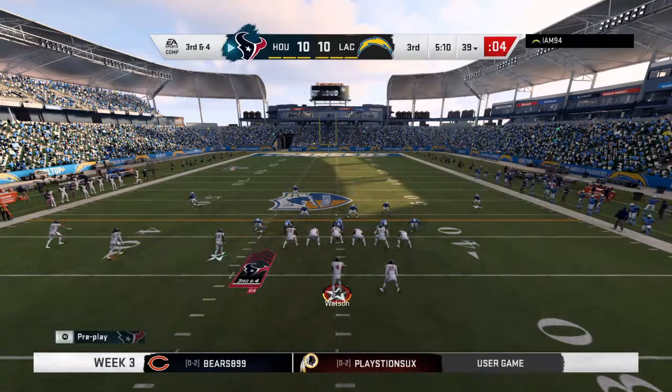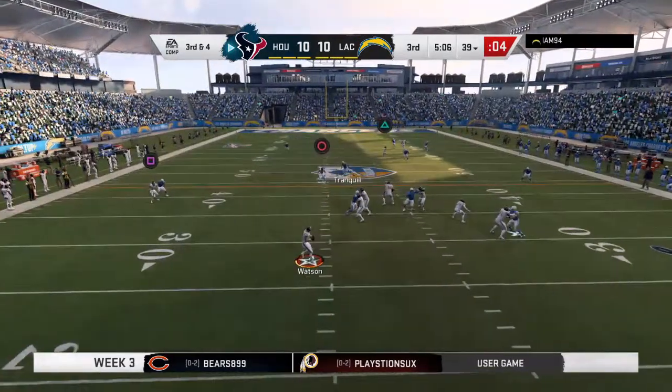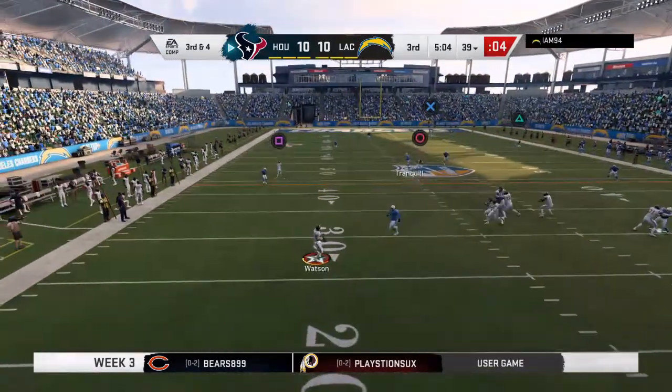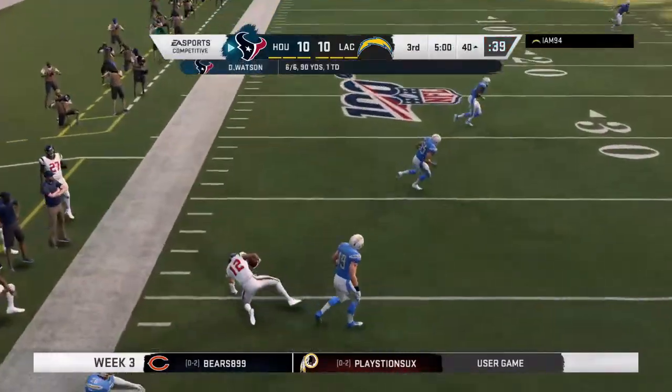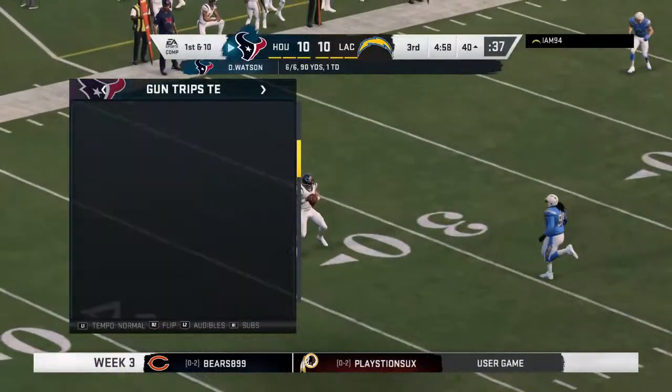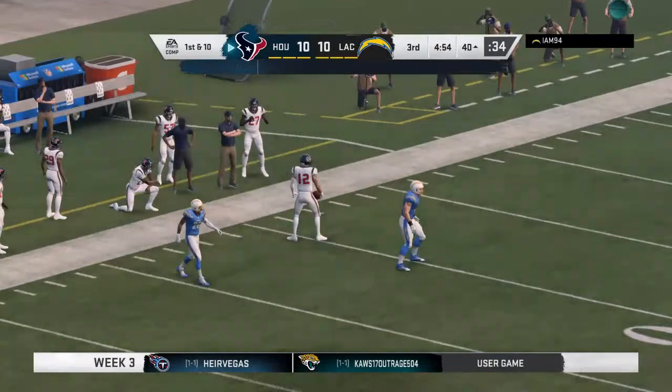24. Watson now to throw. And he finds Stills, complete. And he's brought to the ground with another first down at the Chargers' 40. A gain of 21 yards.